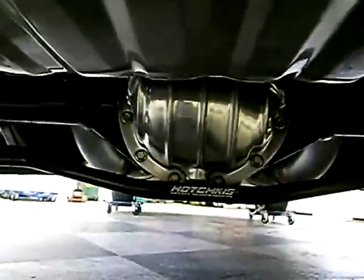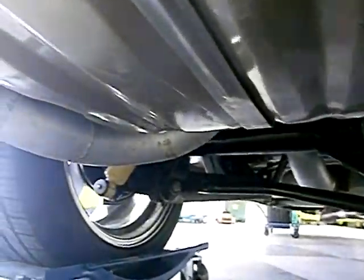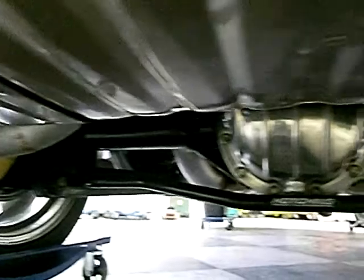12-bolt Posi rear end. New gas tank. Complete Hotchkiss TVS suspension system under the rear, Bilstein shocks.